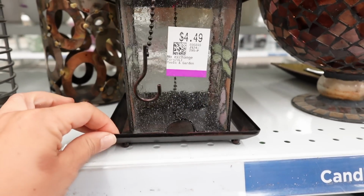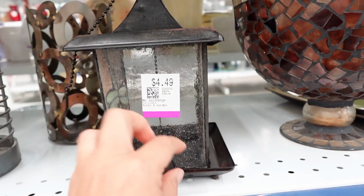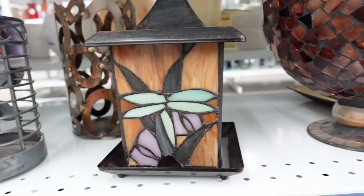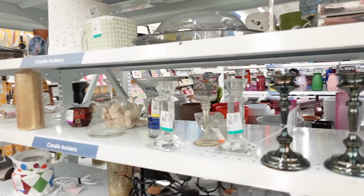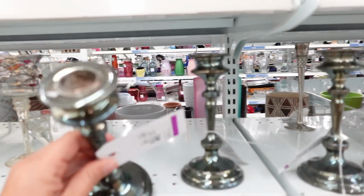point at $4.49. I did leave it behind, but when I went to the shopping cart, I did see a lovely lady that I had chatted with in the aisles. I saw that she had brought it home, so that made me feel very good.